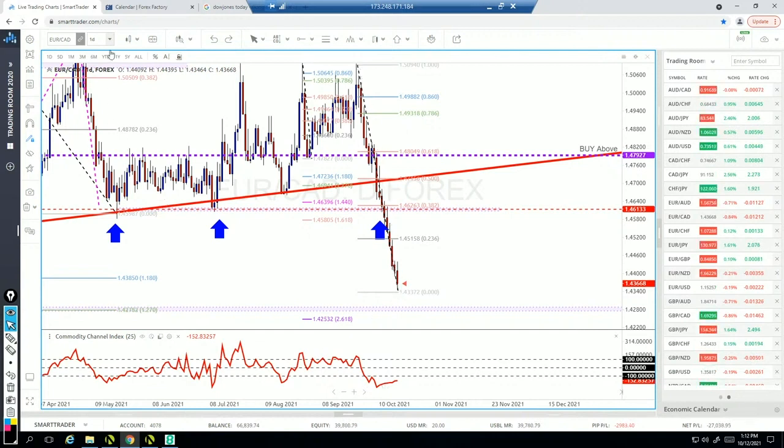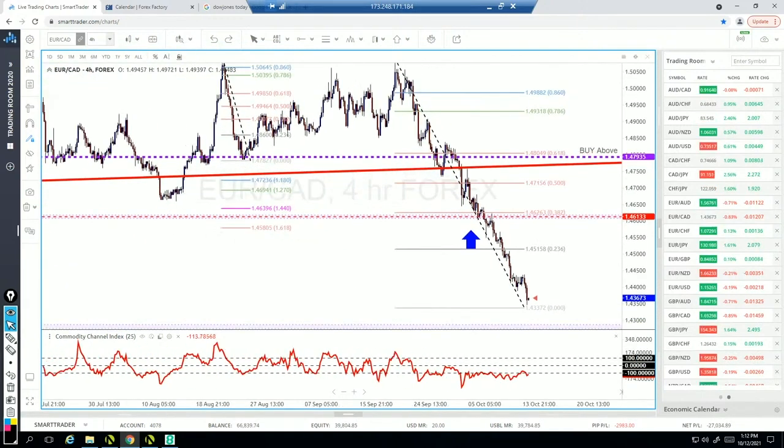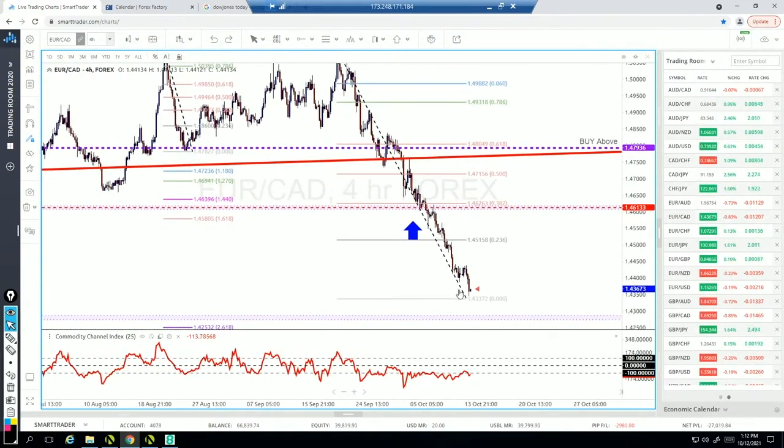We're now seeing, look, we're going to go to the 4 hour. We've seen some great divergence here on the 4 hour. Look how the oscillator is moving up, price is moving down. Yep. Perfect place for you to go ahead and get in. I think you got it spot on there.